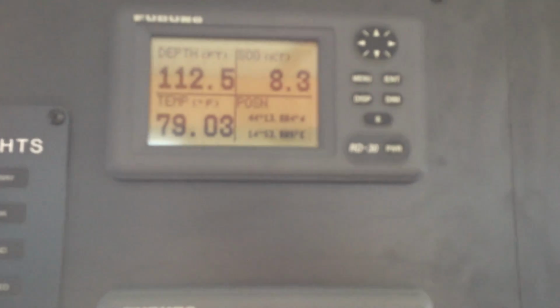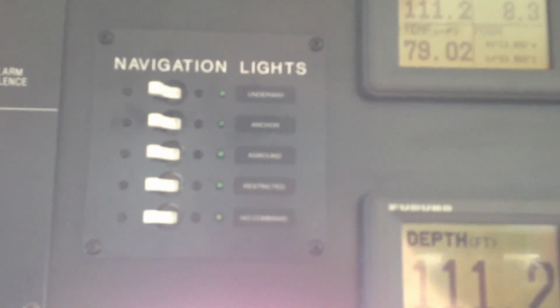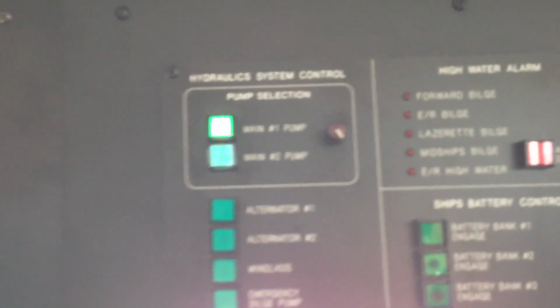Here's our depth, and this just gives us our depth and the water temperature, 79 degrees, kind of interesting. Here I can turn on our nav lights, but since it's daytime I have no lights on. This allows me to turn on things like the windlass for raising and lowering the anchor, turn on the water that hoses down the anchor as it's coming up, and here's the generator control panels. We're currently tracking a television satellite, fire suppression system, and this is cool over in the corner. It shows that there's water running through the air conditioning system, currently at 52 degrees.